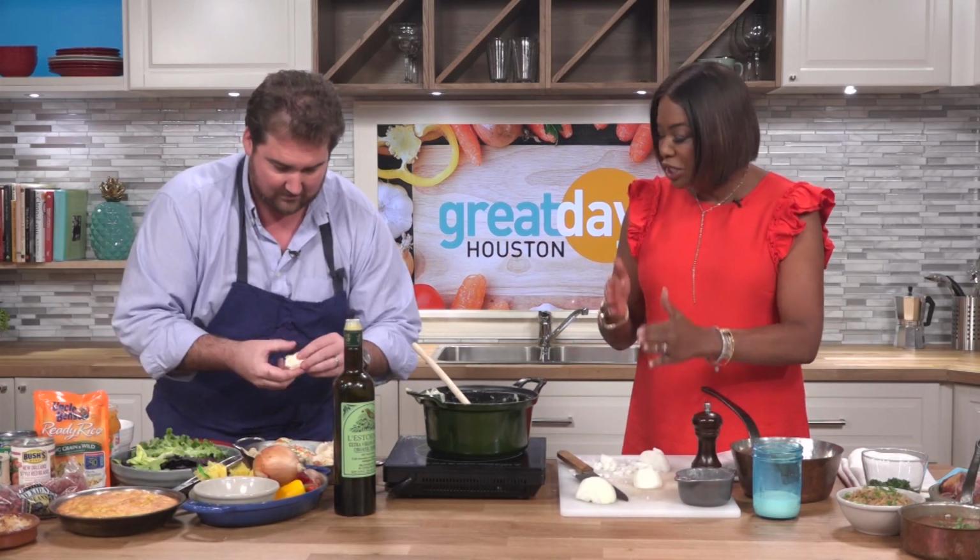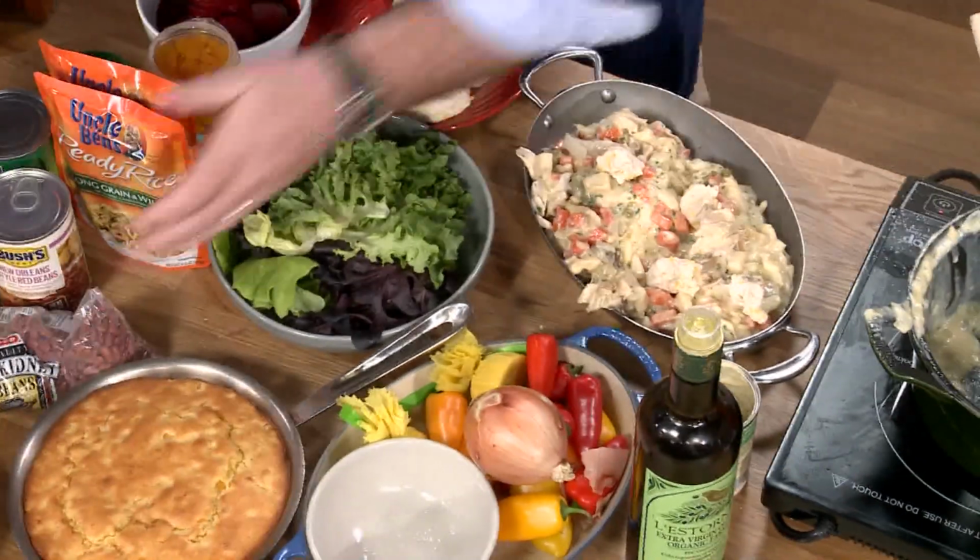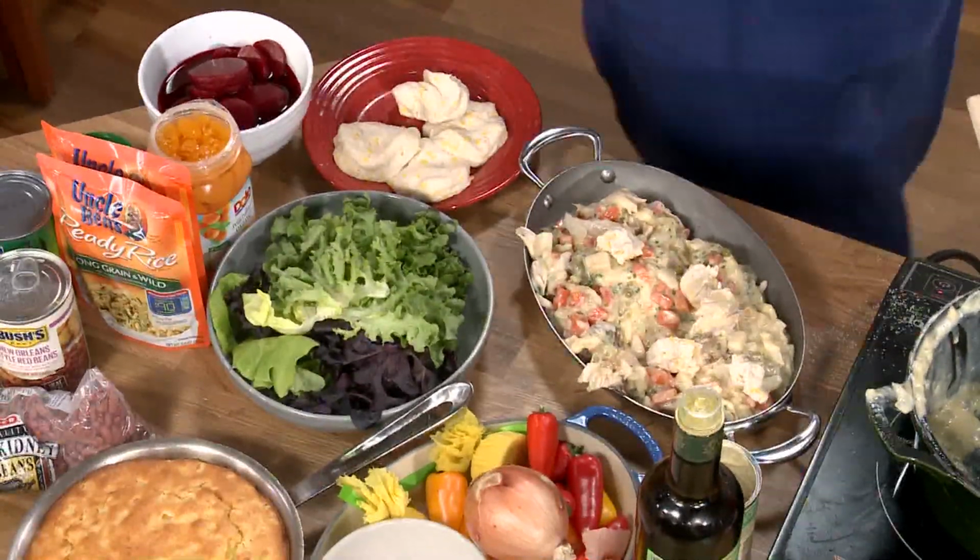And the whole thing is that several ingredients can be used in the same dishes over there. So pass me that little cobbler right over there. I'm going to have a little piece of that. Tell you what, you got a little bite of cobbler.